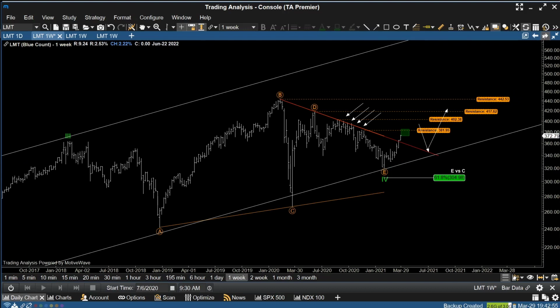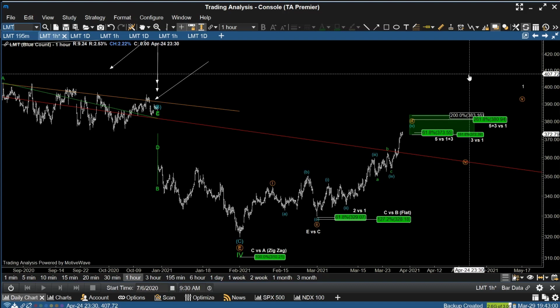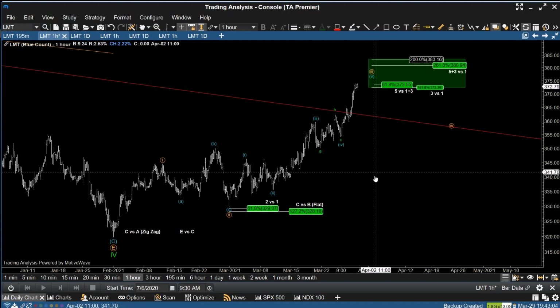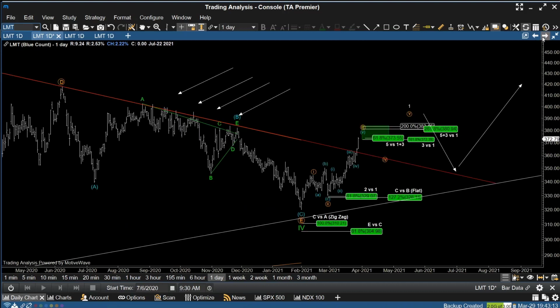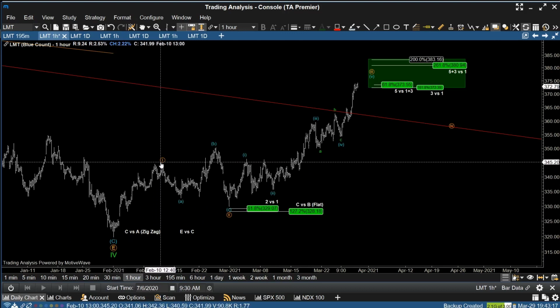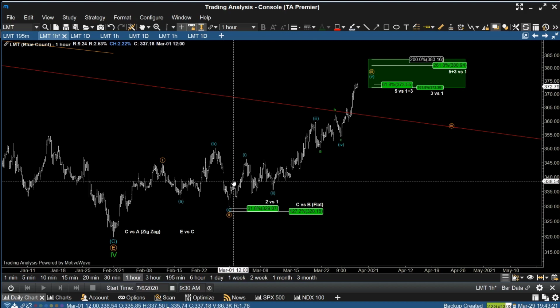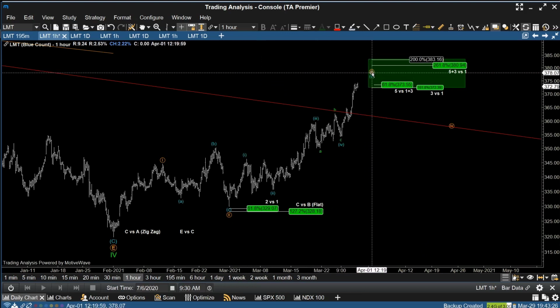Taking you off of the weekly down to the daily and now down to the 1-hour time frame, you can see here we have the red resistance trend line. If we are going to entertain the idea that the fourth wave triangle completed on January 28th, a potential interpretation of the move would look like this. Up in 1, a sideways flat in 2 with very appropriate fib. Smaller degree 1, 2, 3, 4. We're now in wave 5 of orange wave 3.